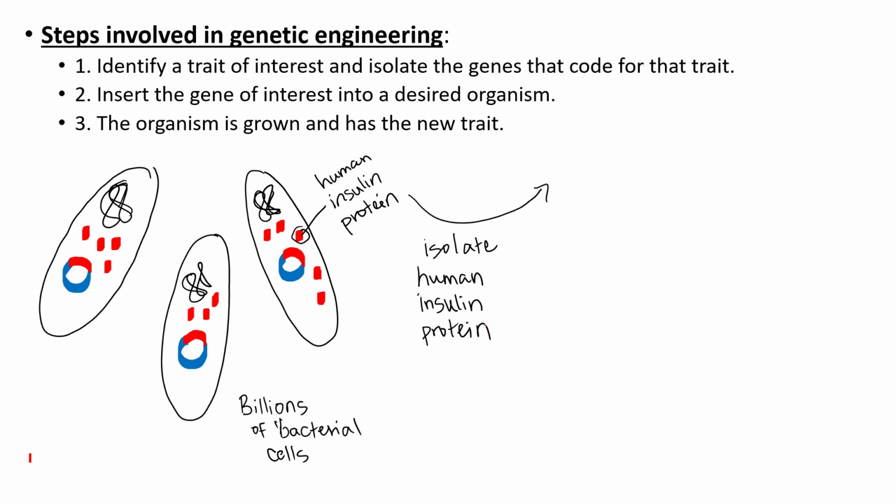What we do is we then lyse the cells. What that means is to basically break open all the bacteria. So you just mix them in another test tube, and you use chemicals that break open the cells. And so you break open these cells, and then you release all of this protein and purify it. You want to get it away from any bacterial proteins. You want to make sure that it's chemically identical to what we would give our patients.